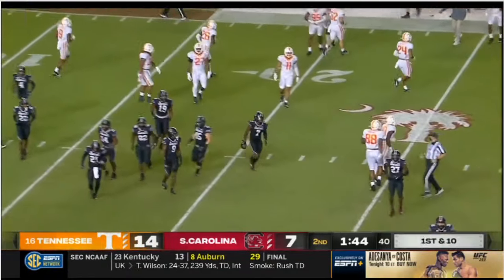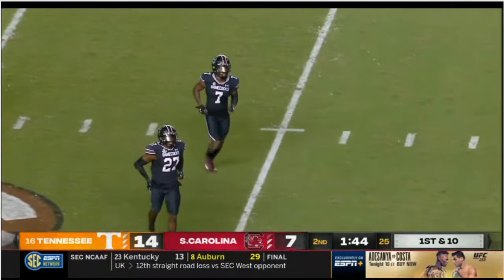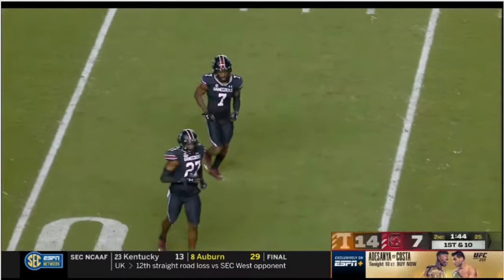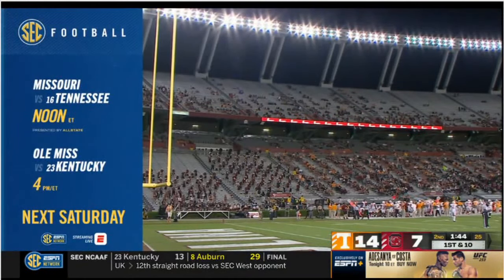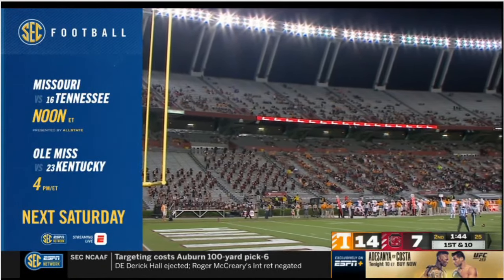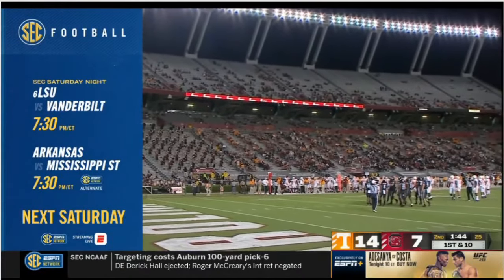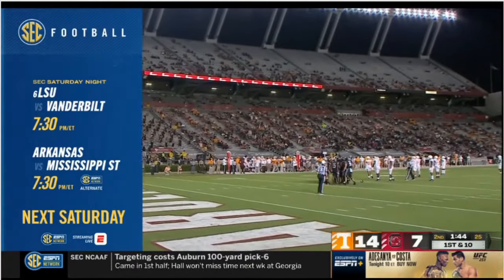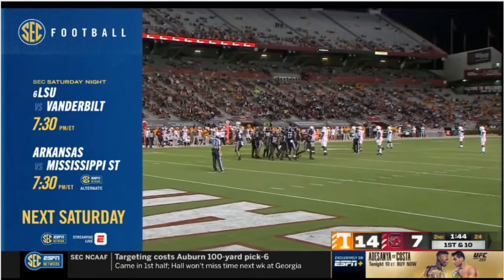Next Saturday, we'll have another full slate of college football games right here on the SEC Network. Mizzou and these Tennessee Volunteers will kick things off at noon Eastern time. Then we've got number 23 Kentucky hosting Ole Miss, and it's 7:30 Eastern. LSU is going to drop in the rankings. We'll play the Vanderbilt Commodores in our SEC Saturday night matchup. SEC Network alternate channel also has a game, Arkansas and Mississippi State.